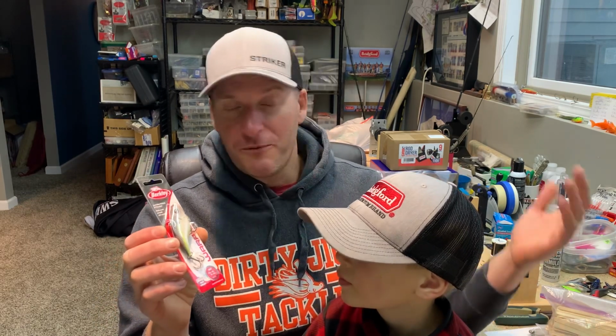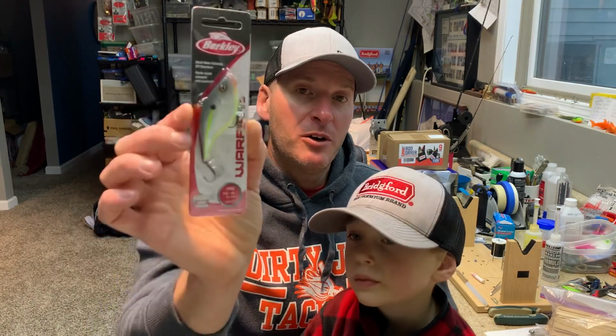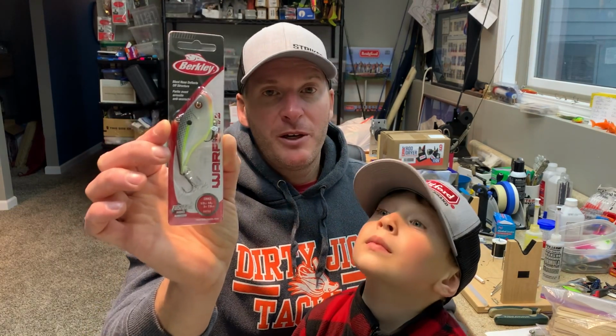Reel 4 or 5 good fast cranks, kill it quick. You can cover a ton of water. It's a great bait for fishing rivers. It's a great bait for fishing lakes. But more than anything, it's one of the most efficient baits that you can use to cover water.